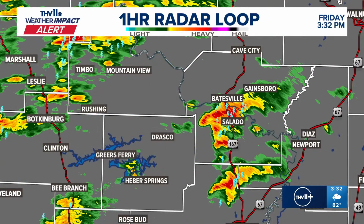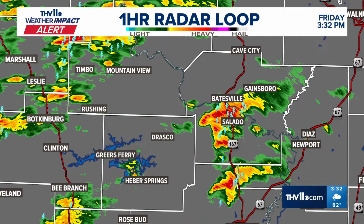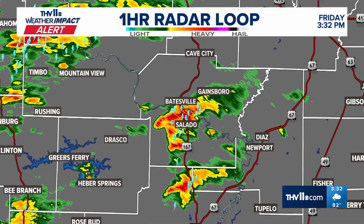That seems to be increasing. And those two cells that we were watching just a moment ago in White County and now Independence County, pretty much over Batesville, they may come together, but the one that's in Batesville really is taking off and is beginning to grow a lot more. It's getting stronger. Fortunately, I think it's running over the front, hopefully.